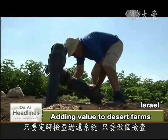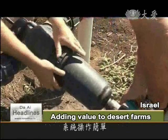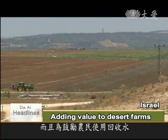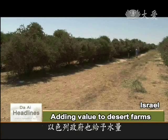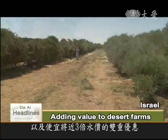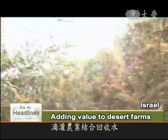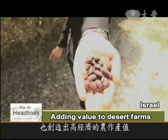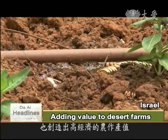As long as the filters are regularly checked, very little maintenance is needed and the system is easy to operate. To encourage farmers to use recycled water, the government sells it at almost 3 times cheaper the regular price. The combination of drip irrigation and recycled water is helping farmers grow economically valuable crops in the arid desert of southern Israel.